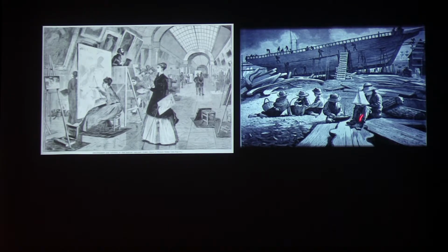But I love the fact that he has, illusionistically, in the receding plane of the piece of the log there, actually carved his initials.